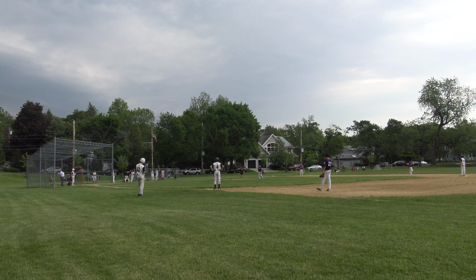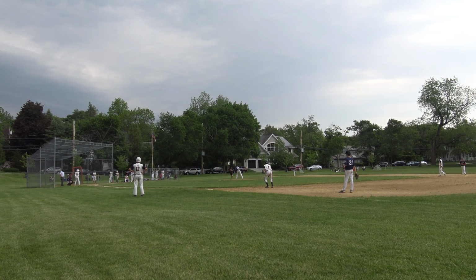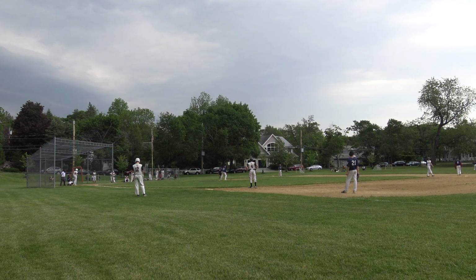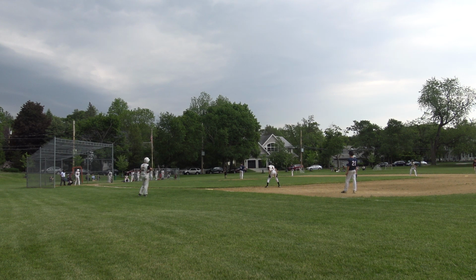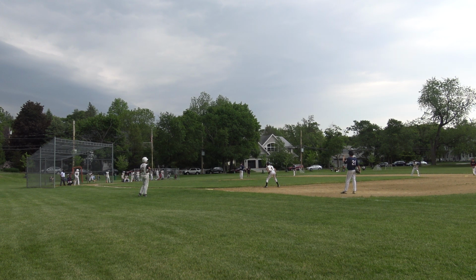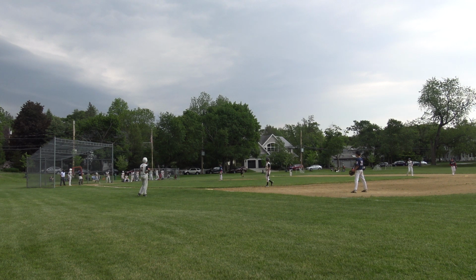26 is up. He grounded to second his last time up. Runners lead from first and second, one man out. Pitch and bend. Low. 1-0. Pitching Ben. He called it inside. 2-0. Two and oh. It's low. 3-0. 26 is the ninth place hitter in the lineup.